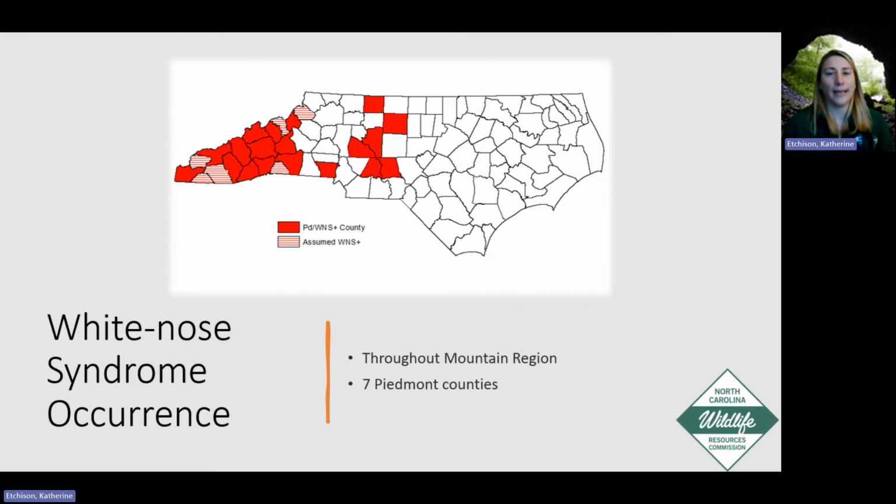And so we think, yeah, it's definitely there. We just don't know where it's there. We're always looking for more caves and mines to survey. So that would help us fill in some of those gaps a little bit. But we really think we have white nose throughout the mountain region in the state.